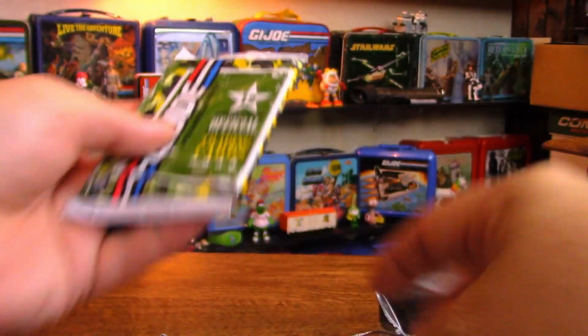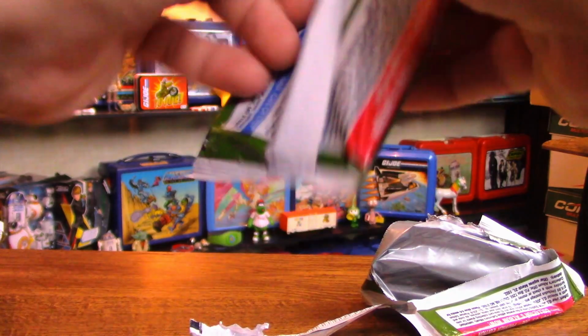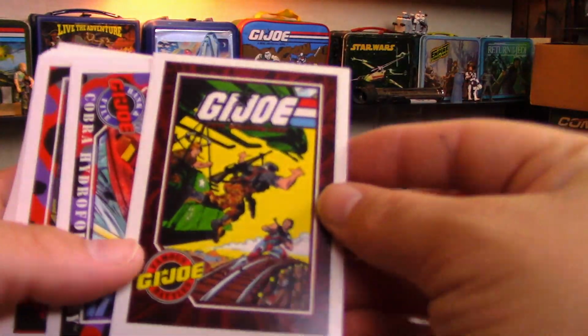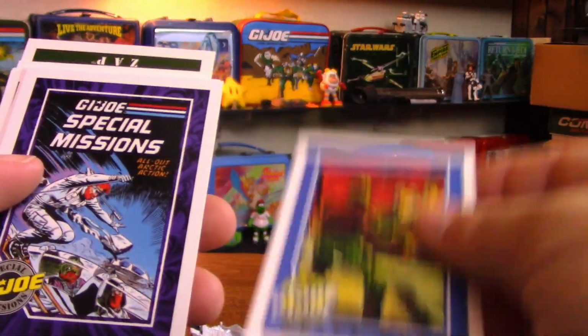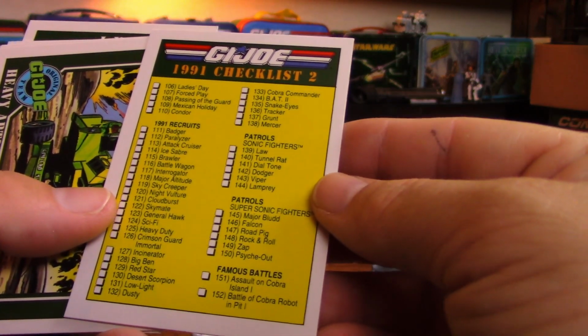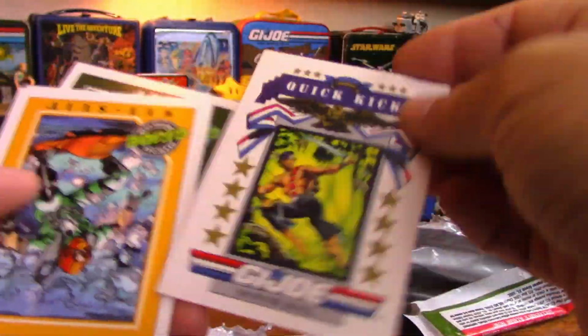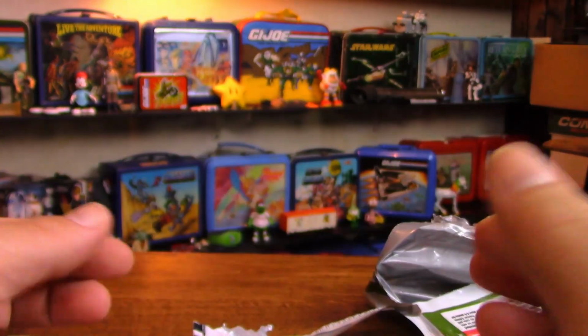That's kind of funny. All right, last pack. I know it's a little anticlimactic that I don't know which one I need, but I still thought it was fun to check them out, in case you guys haven't seen these before. Another one of the comic issues, the Hydrofoil, Firefly, Heavy Duty, Special Mission, The Checklist, the 1991 Checklist 2, Hal, G.I. Joe number 1, Quick Kick, Wetsuit, Bazooka, Zap. See what I mean about how these cards, like, they come together? Weird. It's a little weird.